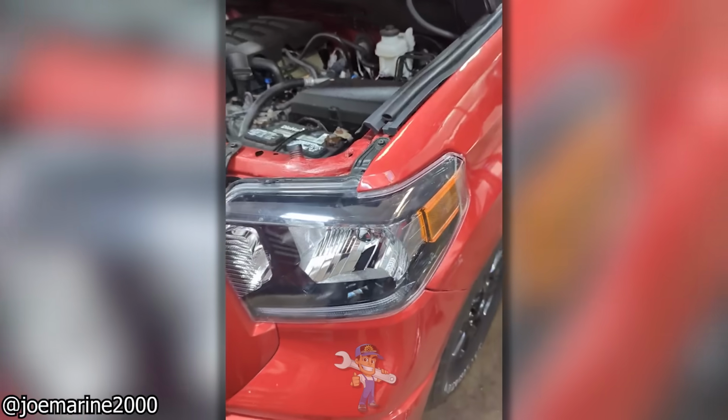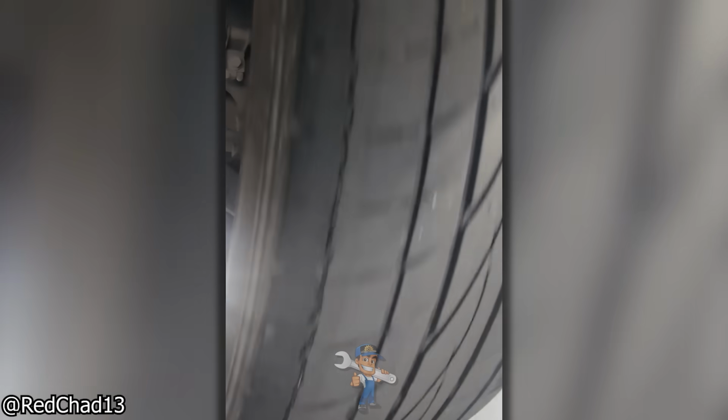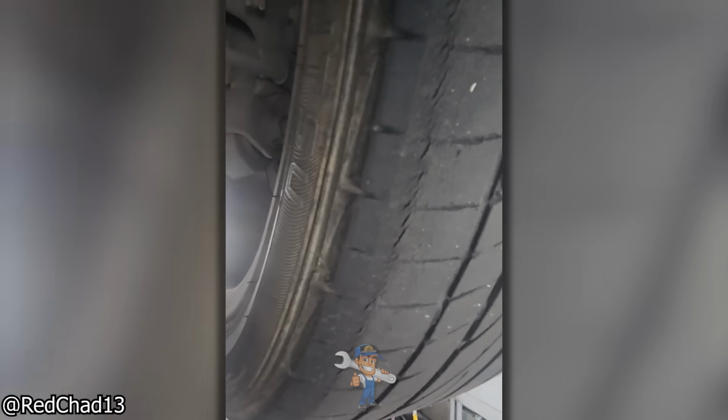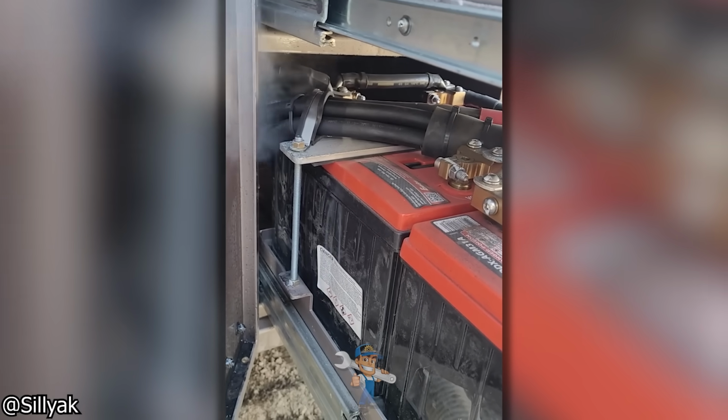Where is it? Mm-hmm. Yep. No, perfectly fine. And let's see this side. Nice. I would not be standing this close to these batteries as they look ready to pop.